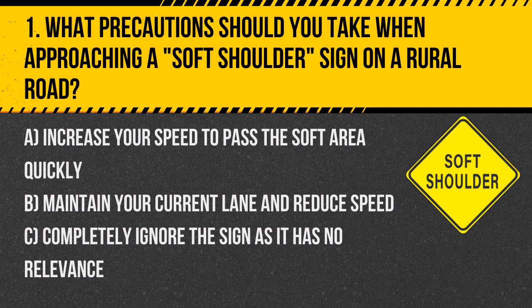Question 1. What precautions should you take when approaching a soft shoulder sign on a rural road? A. Increase your speed to pass the soft area quickly. B. Maintain your current lane and reduce speed. C. Completely ignore the sign as it has no relevance.